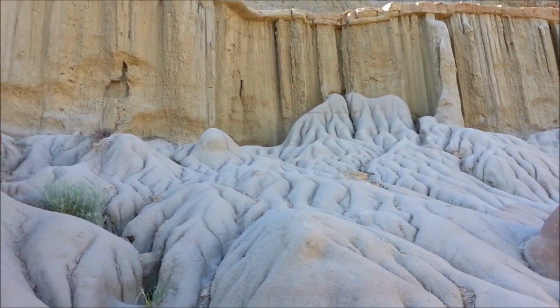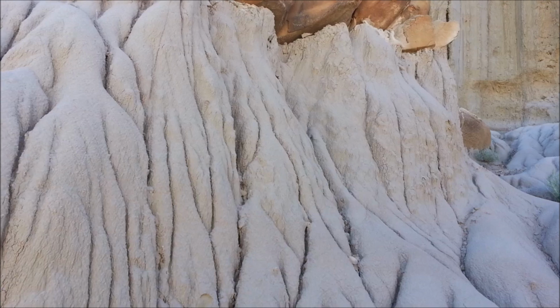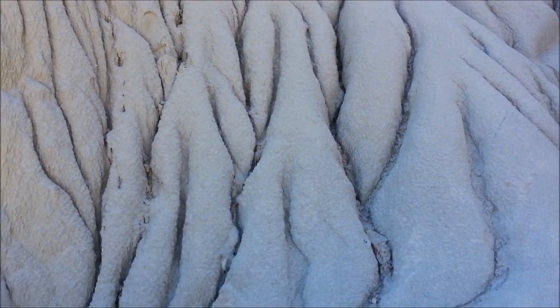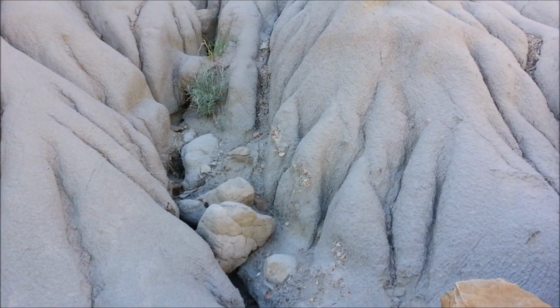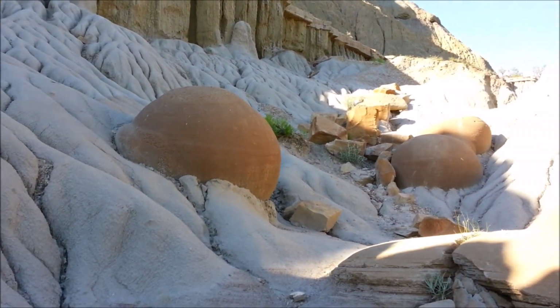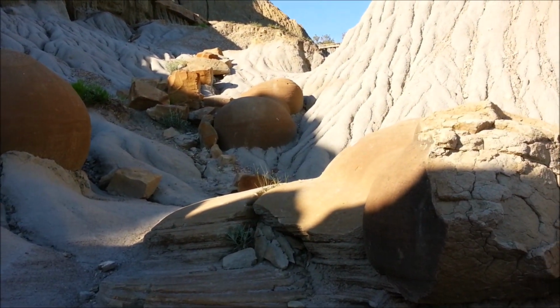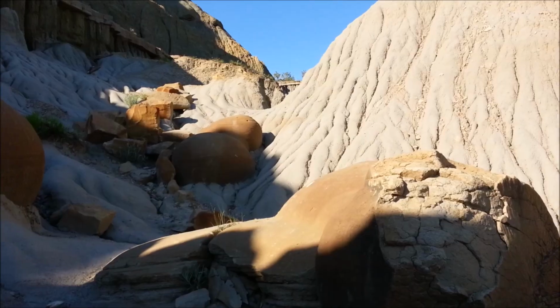These formations are really crazy here. Wow. Looks like concrete has just been poured down around the area. A few grasses trying to start. This is really crazy. Very pretty though. Wow. Right off the road.